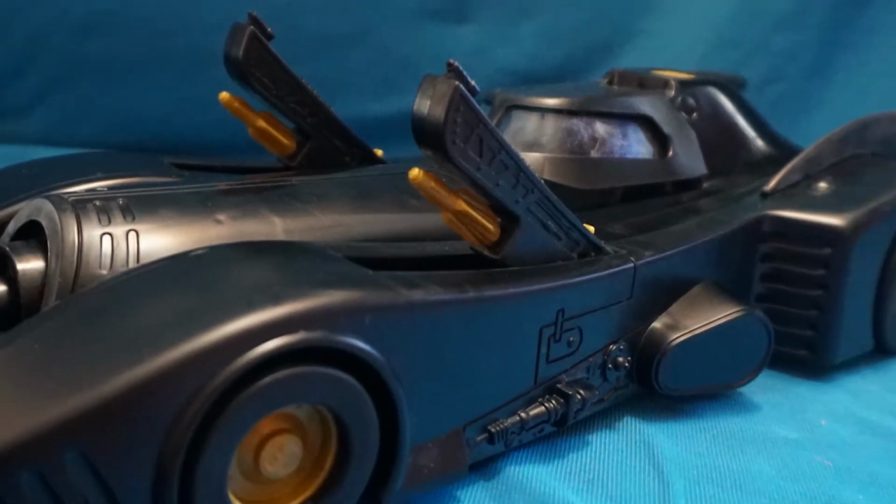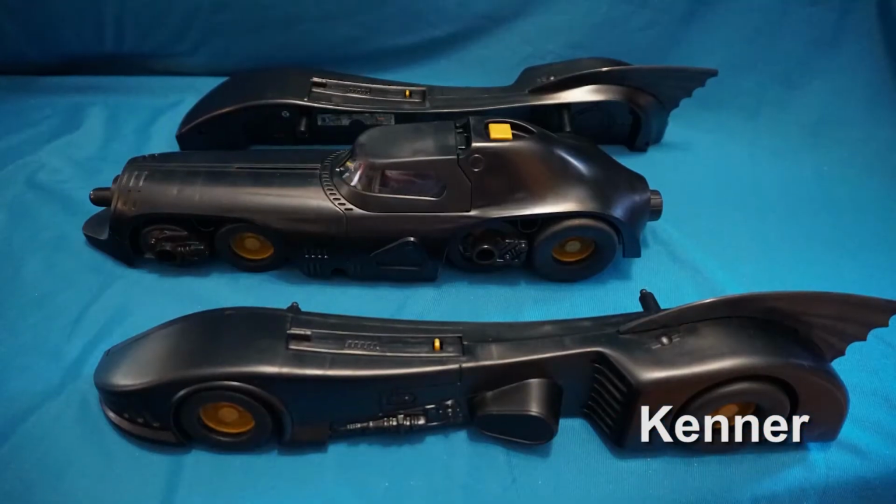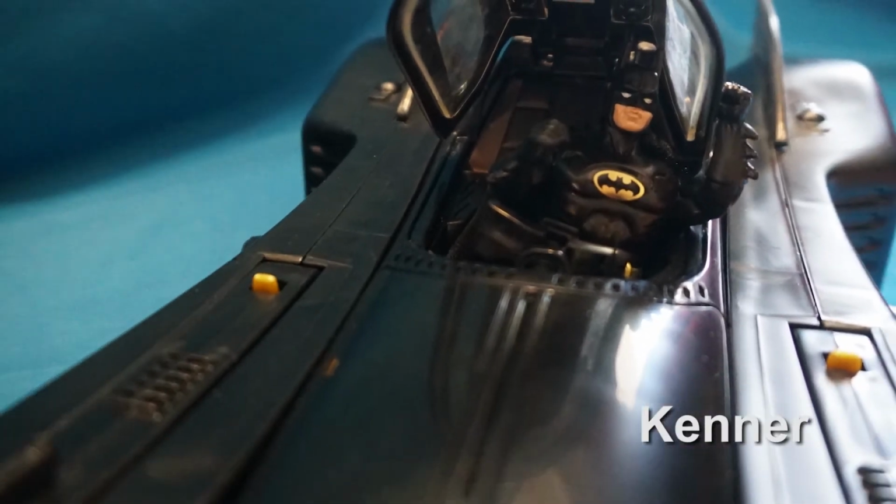So it's also got missiles here, which work. But I think if you press this button, it comes apart, and you've got the Bat missile, which is pretty cool. And it's a weird looking toy, but it's neat. This is what was in the movie. And of course, Batman can fit in there.